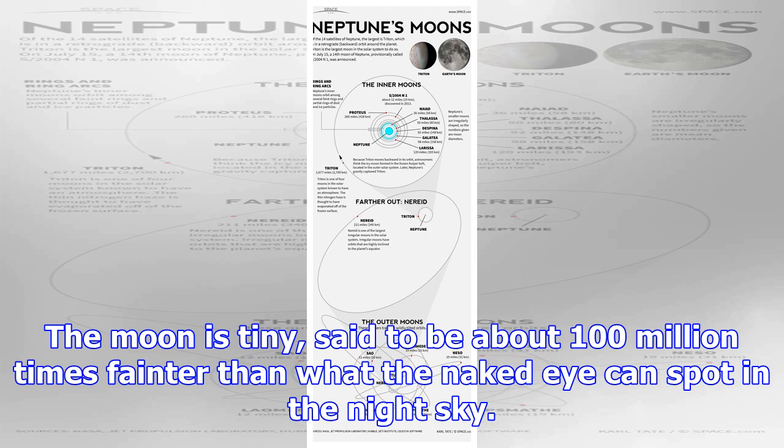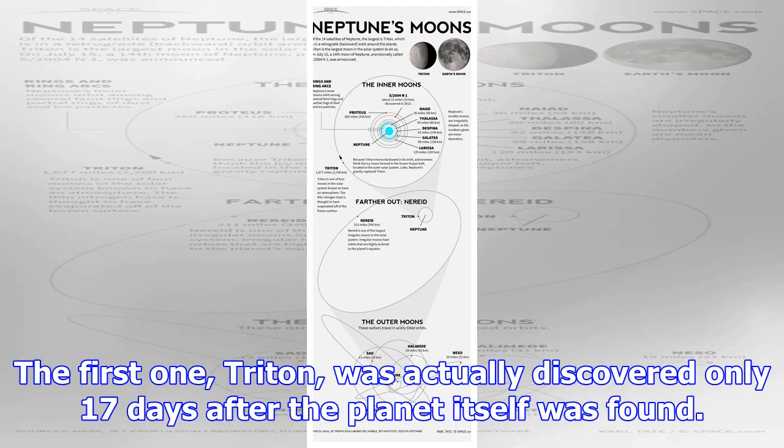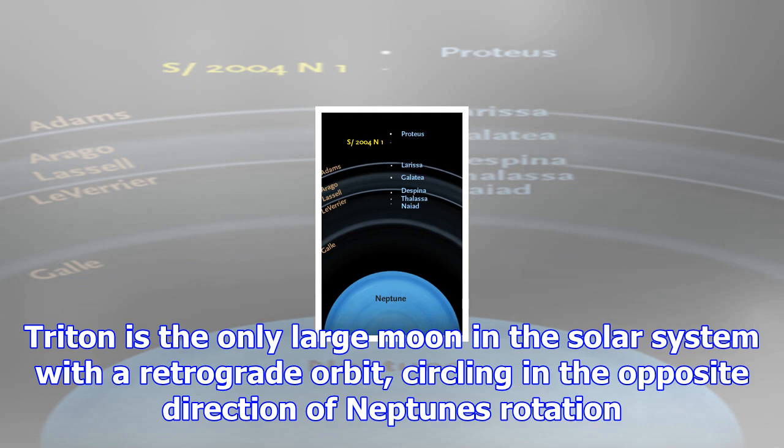The latest moon discovery was announced in 2013. Scientists spotted the satellite, temporarily called S2004N1, after analyzing old images from the Hubble Space Telescope. The moon is tiny, said to be about 100 million times fainter than what the naked eye can spot in the night sky. Due to Neptune's distance from Earth, only 2 moons were confirmed with ground telescopes before Voyager 2.